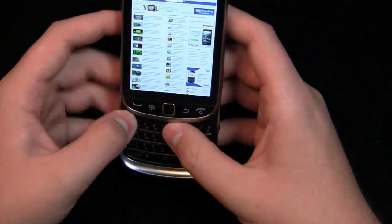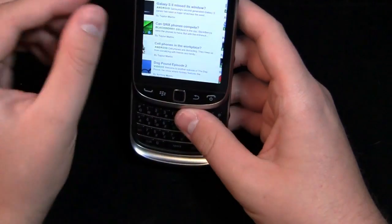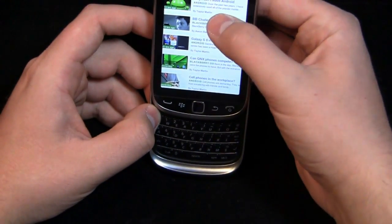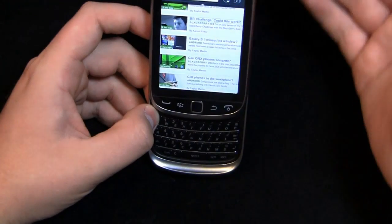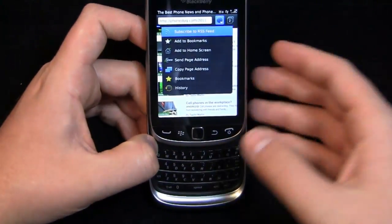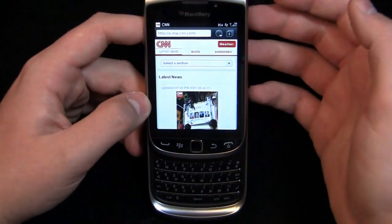And you can see the page is loading. I can go in here, I can double tap, bring up the featured content, go to the BB Challenge, BlackBerry Challenge, because I'm on day 7 with my 9930, so I can open that up, and you see how quick and how easy everything loads. And then over here I can access the RSS feed, add to bookmarks, page address, copy page address, things like that, and then while that's loading, I'll flip back over to CNN.